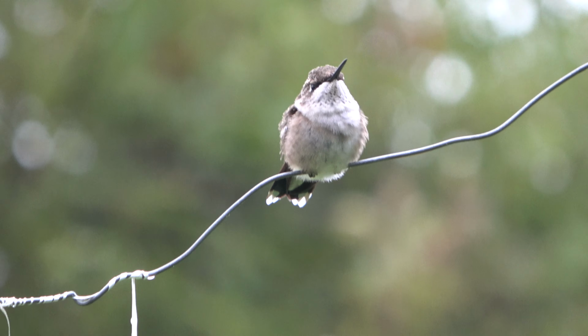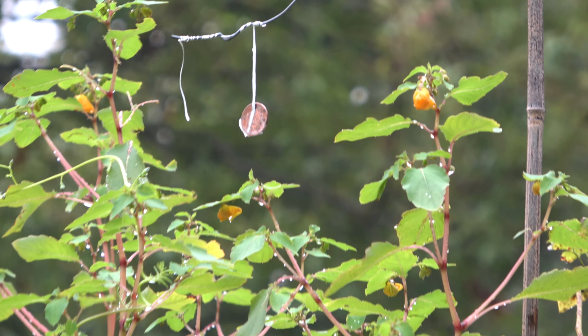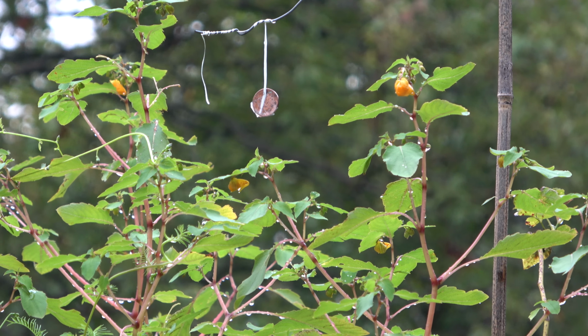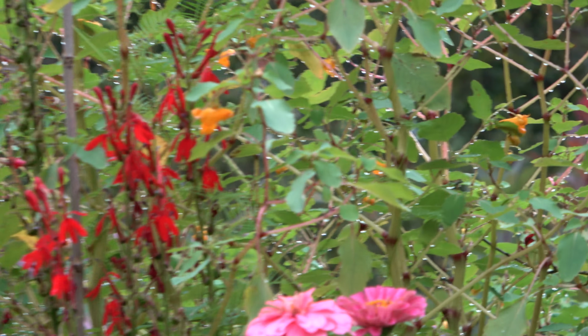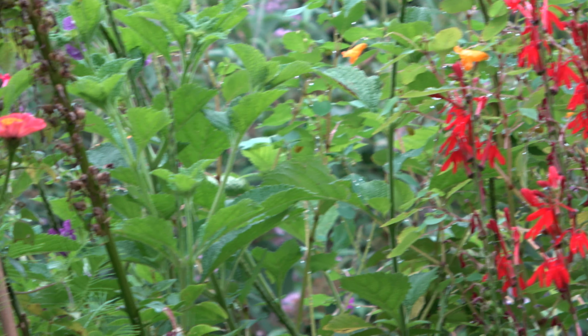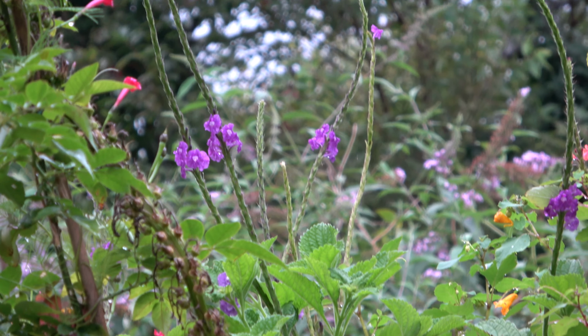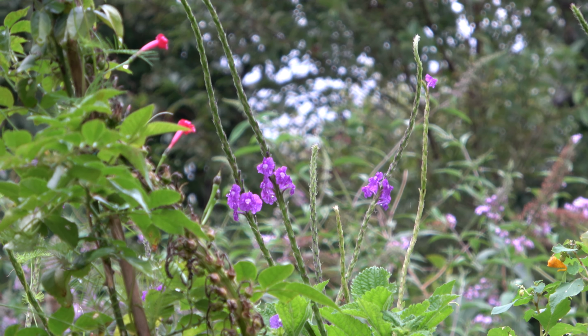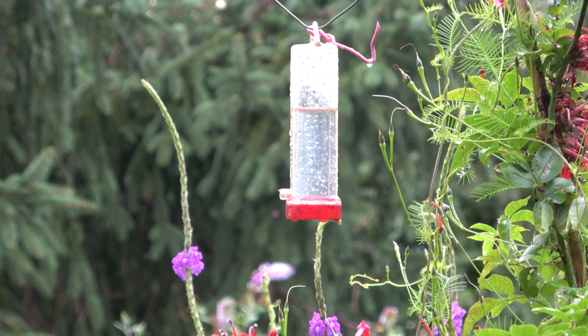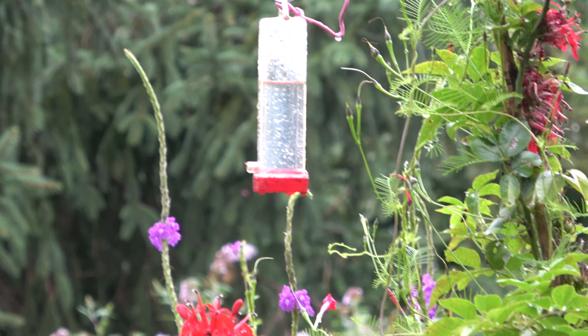And now I'll zoom out and perhaps show you some of the flowers that he's guarding. These are jewel weeds, and then here are cardinal flowers, and there's some purple porterweed here, and there's a feeder of course with the purple porterweed next to it.